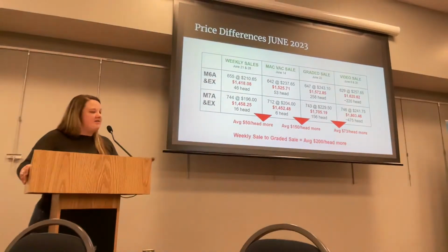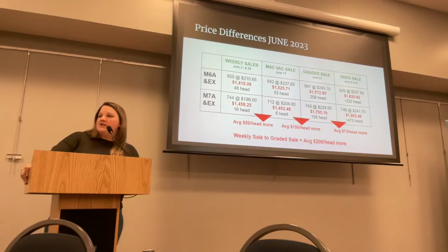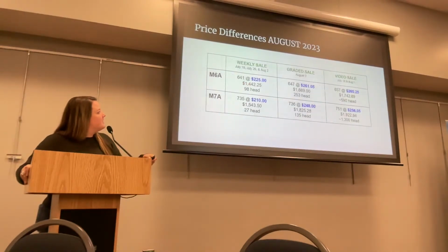Another thing to note, if you've never looked at the MacBack sale, the weekly sale to the graded sale was an average of about $200 per head more. So if you've always sold on a weekly sale and you're comparing, trying to do maybe the graded sale, that was about $200 more a head.